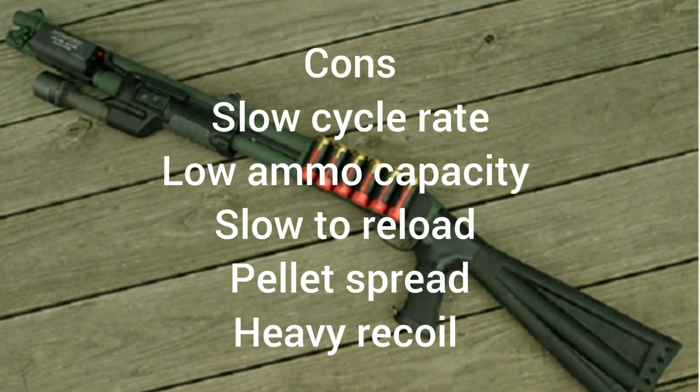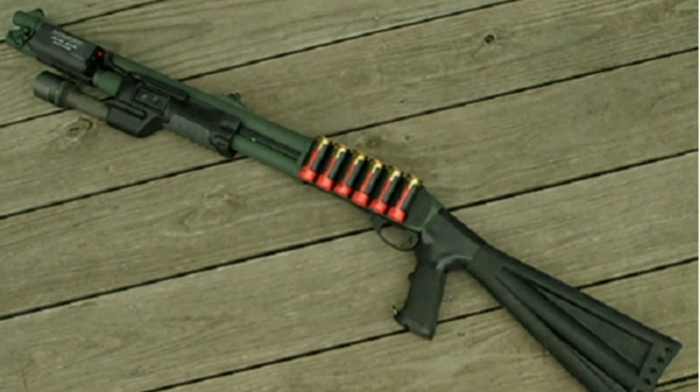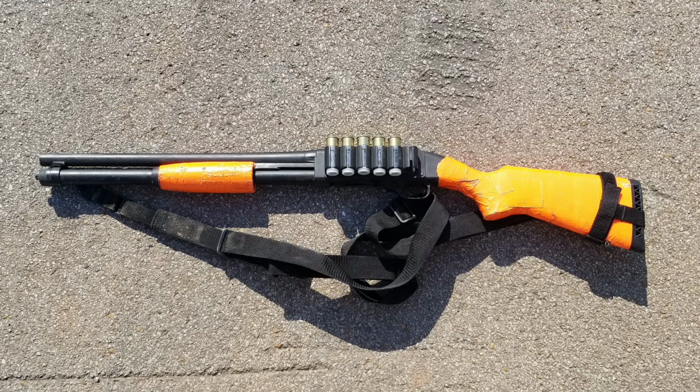You have the pellet spread at distance that you have to consider. And then also, it does have considerably heavier recoil, especially compared to an AR-15. That can be managed through a couple of different ways of training and basically the length of pull, which now can be adjusted with easily adjustable stocks.